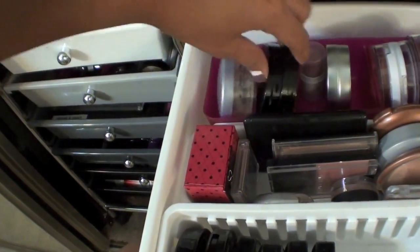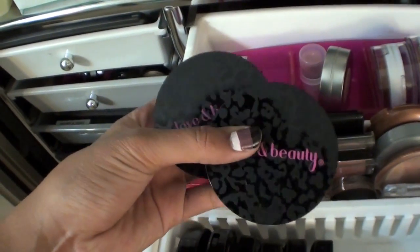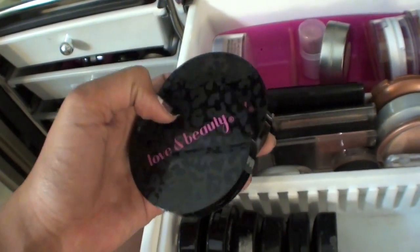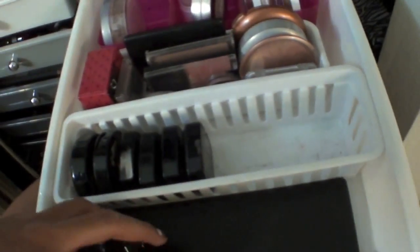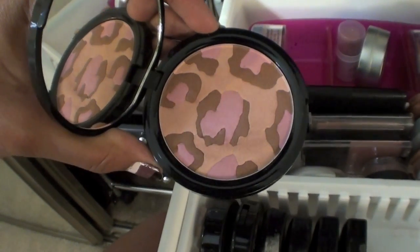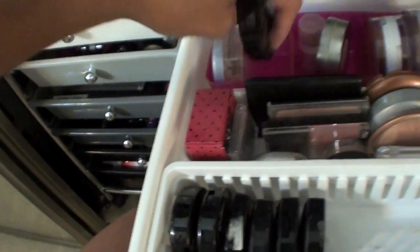I have these two Love and Beauty blushes, which are from Forever 21, and they look like the cheetah ones from, is it Too Faced? But here we go. You see what I mean? It looks like that. This one is a pink one, and the other one is actually the orange one.